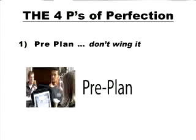And again, I gather this data from so many different places, and a lot of the qualification of the presentation process is from Tom Hopkins, one of the greatest salespeople in the world. But the first P, as he states in the presentation, is pre-plan.